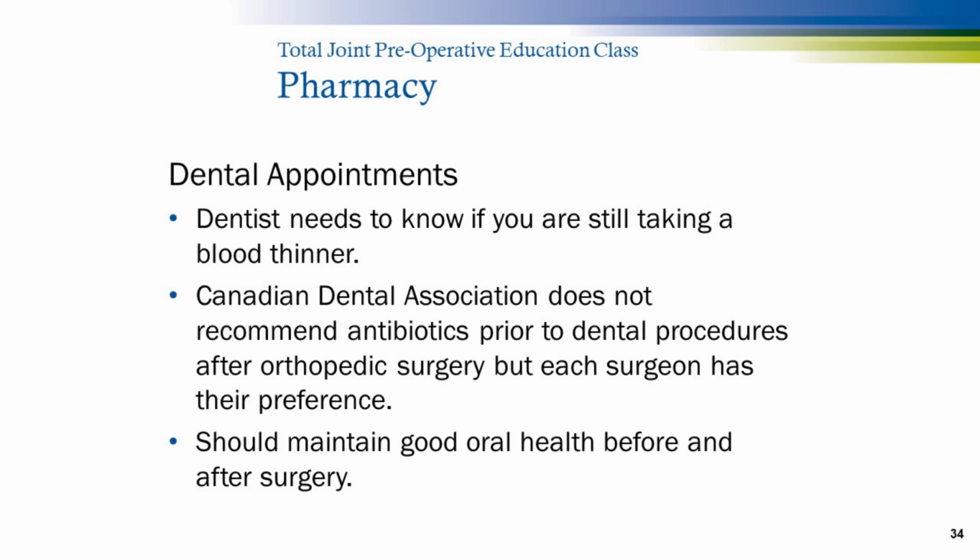There has been confusion surrounding the risk of patients with prosthetic joints developing joint infections due to infections in the blood after dental procedures. The Canadian Dental Association does not recommend routine antibiotics prior to dental procedures after joint replacements, unless you have a specific heart valve condition. However, each surgeon has their preference. Please check with your dentist or surgeon. To prevent prosthetic joint infections, you should maintain good oral health before and following surgery.